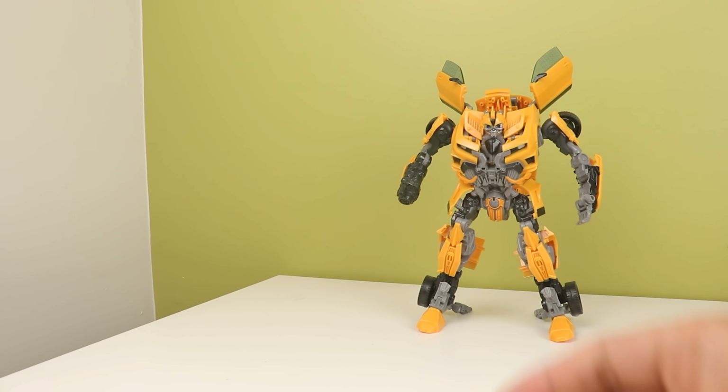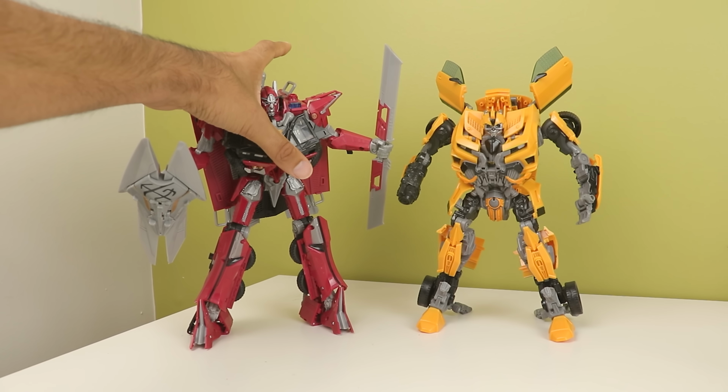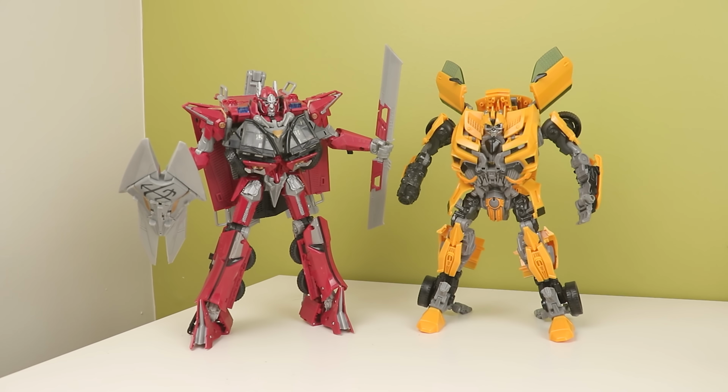This video is made for adult collectors because knife hands or something. Okay, a movie Bumblebee and a movie Sentinel Prime. Stand up. Stand up. Stay.